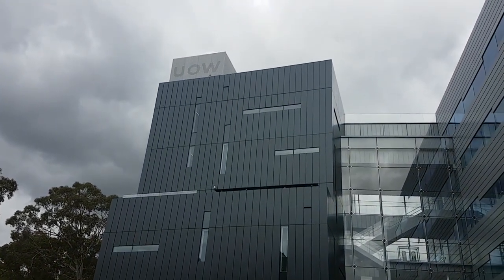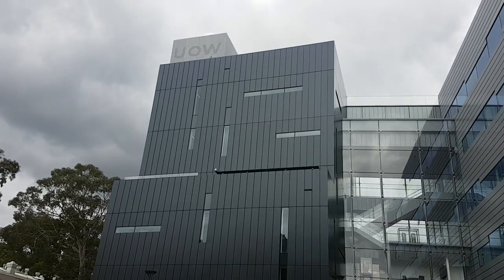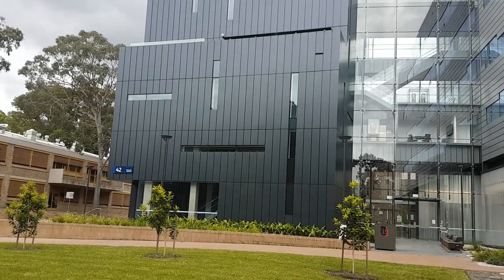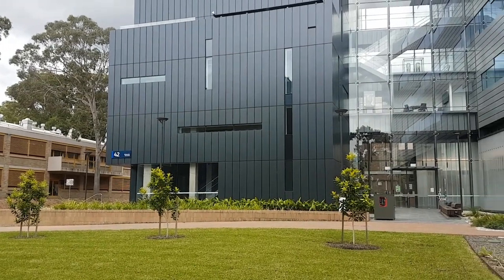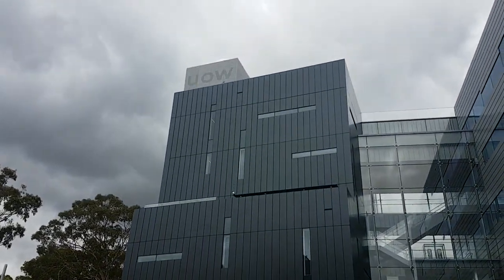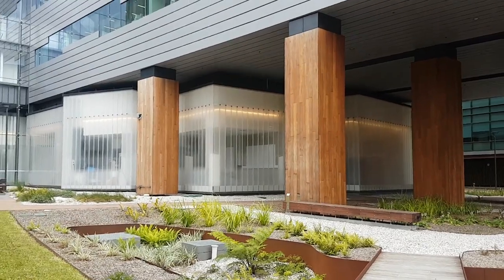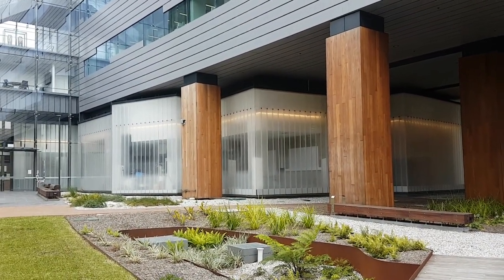So we're still trying to work out whether it's the building that's vibrating, whether it's causing the image to jiggle around of Jupiter the other night, or whether it's something in our new mount or something like that. But yes, this is the new $88 million or whatever it was, Molecular Horizons building.